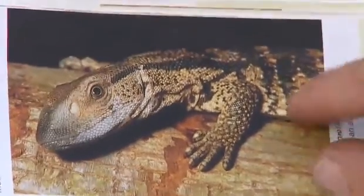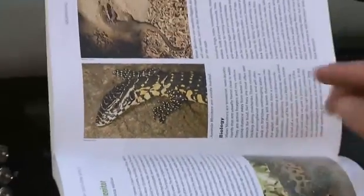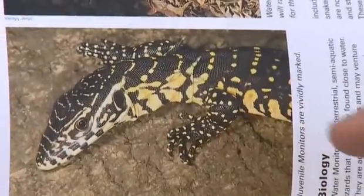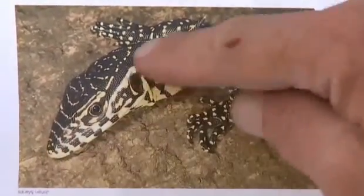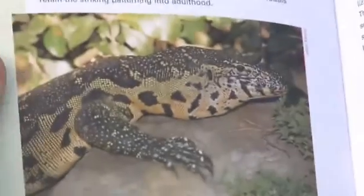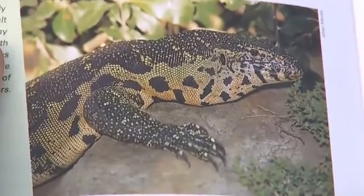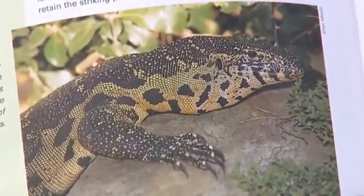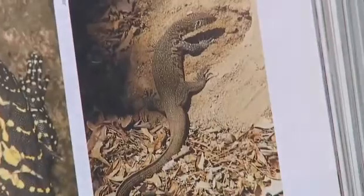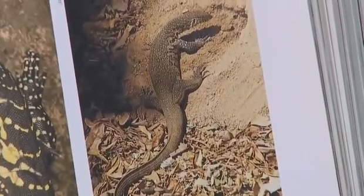That's a juvenile, still got very distinct markings. They tend to become a lot grayer with age, whereas the water monitor, the Nile monitor, Niloticus, has slightly different markings, but a much more lizard-like head. And then I'm just going to move the book. There's an adult, or slightly older, but then this one up here is a picture of a large adult, probably digging in a termite mound.